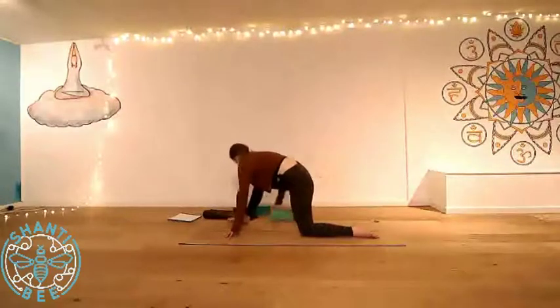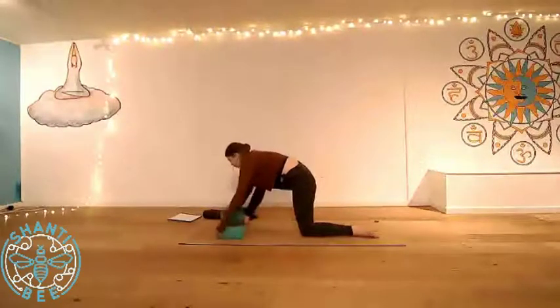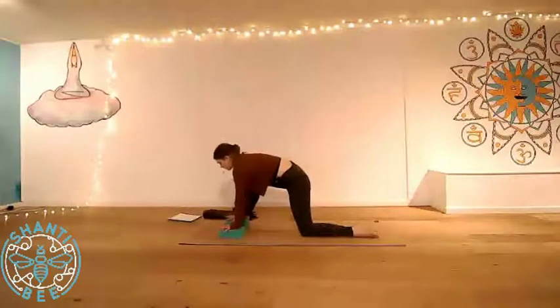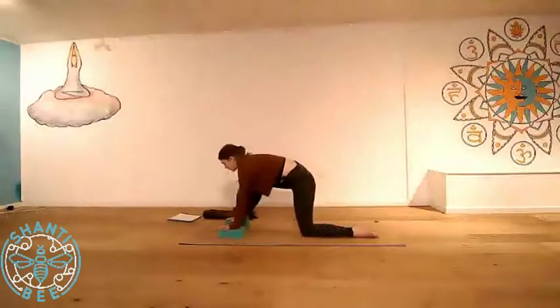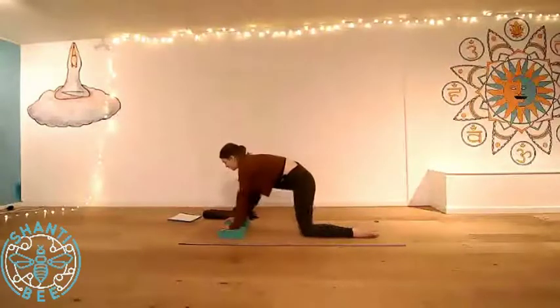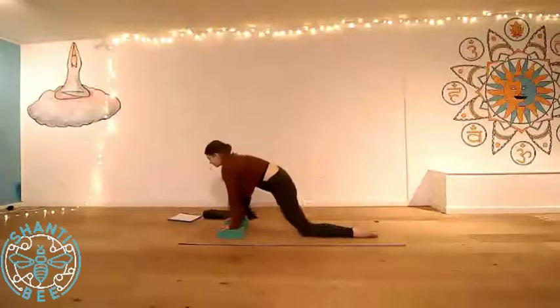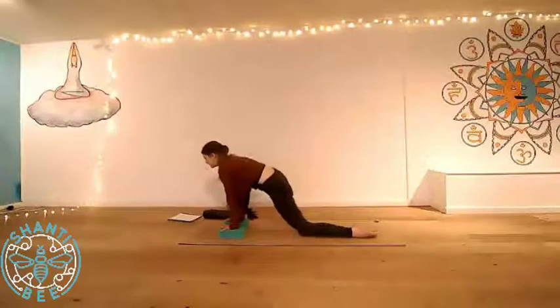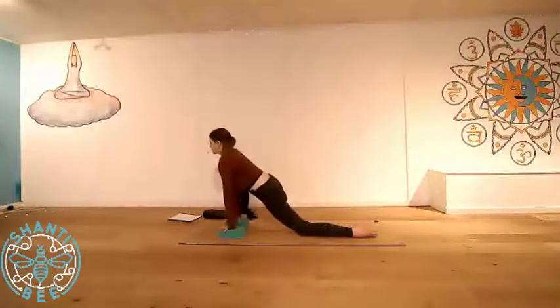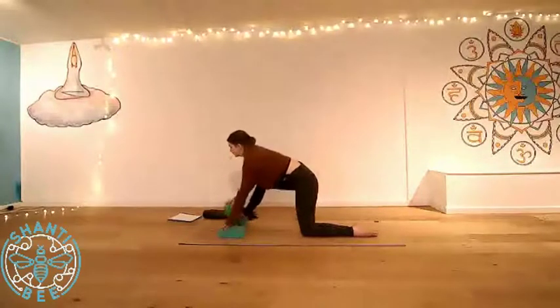So if you want a little bit of height, you might want to use your bricks or your books underneath your hands here. It does help to create that bit of extra space for your baby bump. And we're just going to rock forwards and backwards, easing into the hip space. Just trying to keep the head and the chest lifted if you can. So the gaze is forwards.